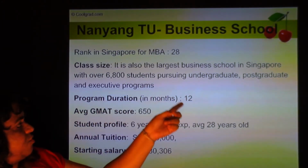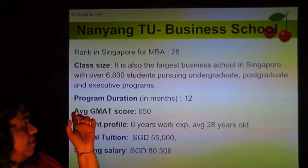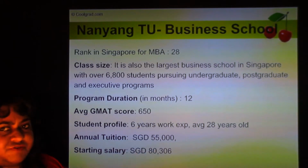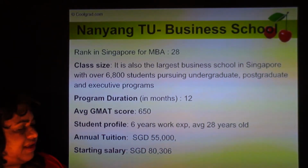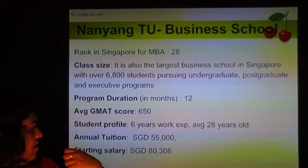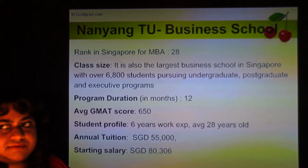Over 6,800 students pursuing undergraduate, postgraduate, and executive programs. The program is about 12 months long in duration. The average GMAT score is 650. About 6 years average work experience, and most of the students are on average 28 years old. Annual tuition is about 55,000 Singapore dollars. Starting salary is about 8,300 Singapore dollars.